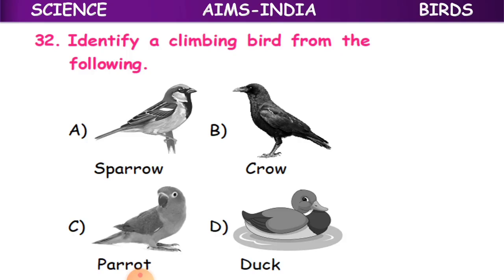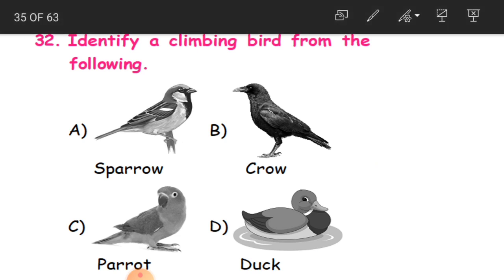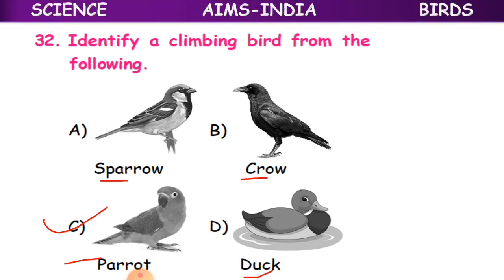So you have to identify the climbing bird. Here you have been given the pictures of 4 birds. What are they? They are sparrow, crow, parrot and duck. So which is a climbing bird? Yes, it is C, that is parrot. Parrot and woodpecker are climbing birds, children. Okay, so C is the correct answer.